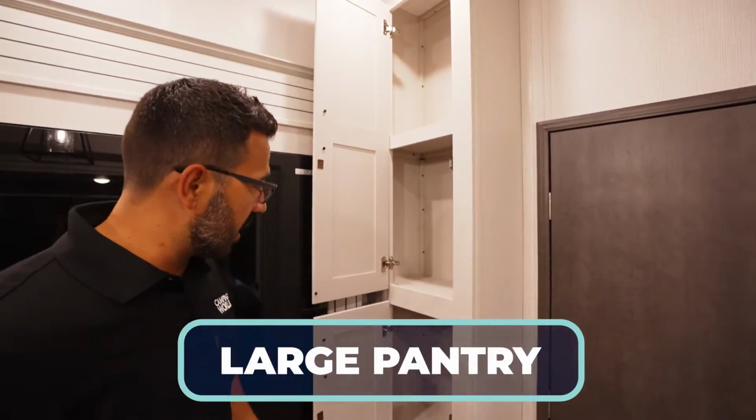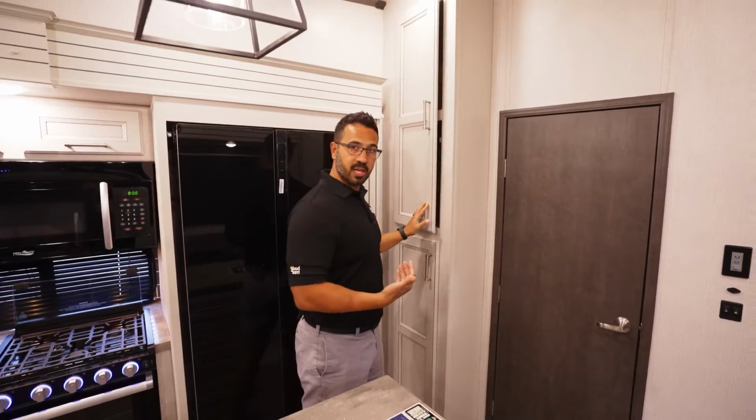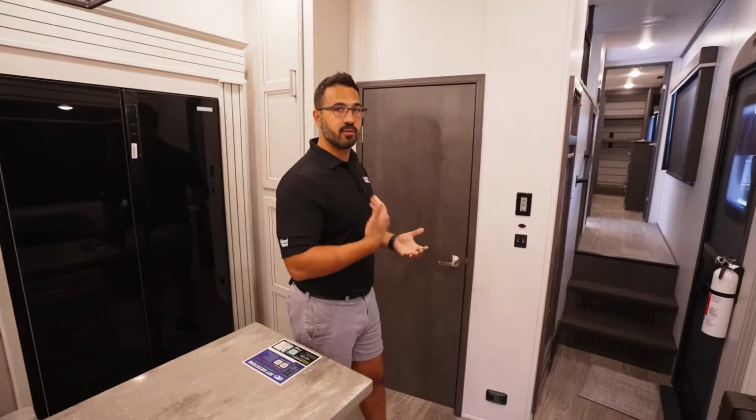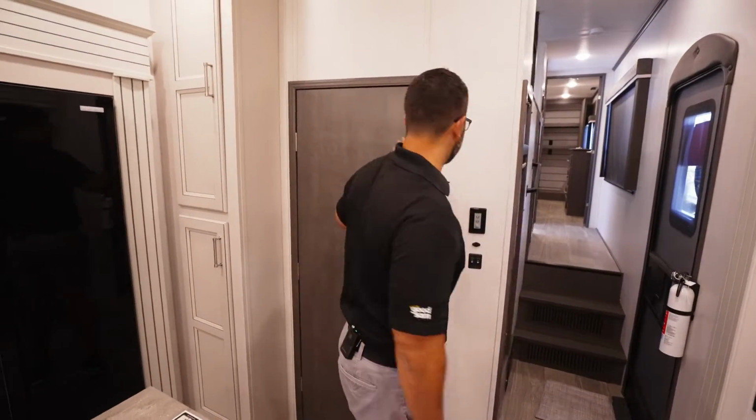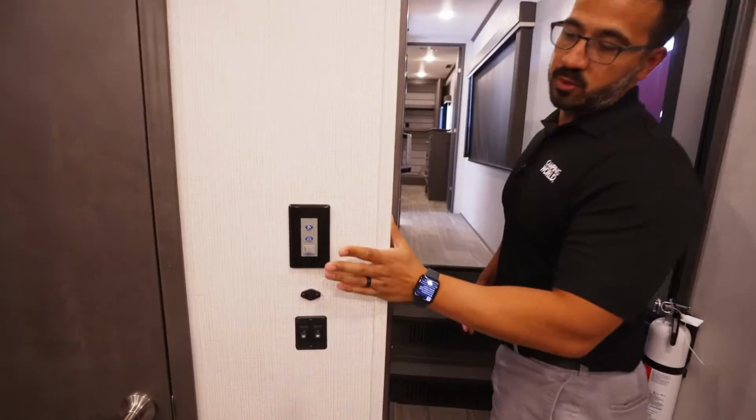You'll also see that you have good pantry storage. That's something else that, as we start to look at functional kitchens in a fifth wheel, we need to make sure we don't just have good drawer space, but also that pantry space. We did see the bonus room in there. As we come around the corner, I do just want to point out a couple things.